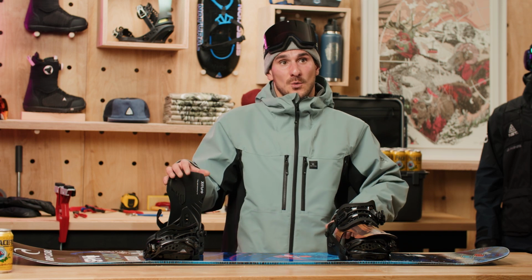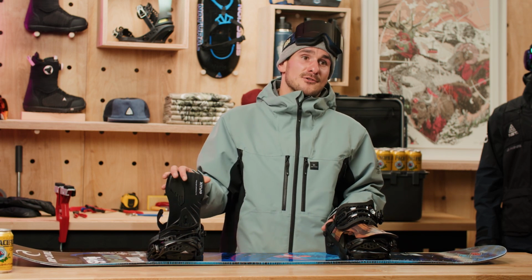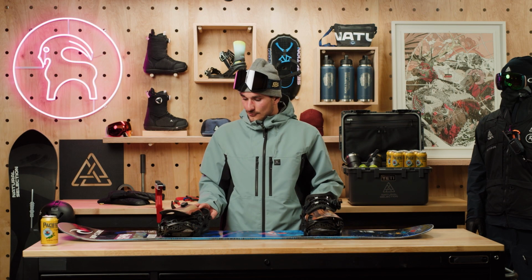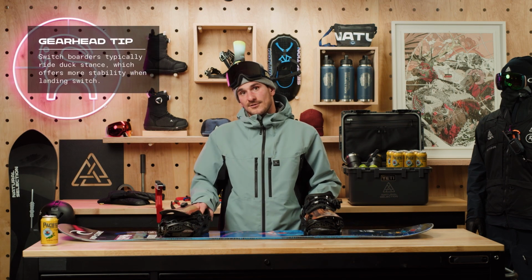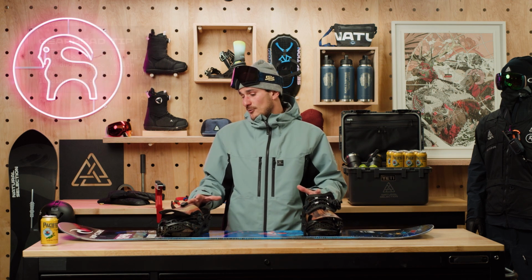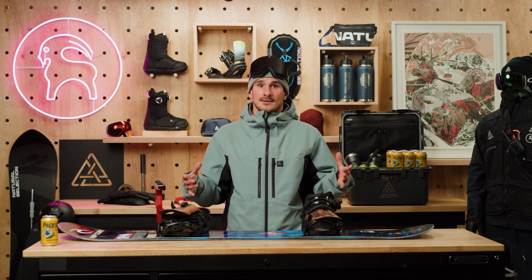I like a supportive binding because you want support when you're riding backcountry terrain and stuff's unpredictable, and when you're going big, you want stuff that's gonna really hold your foot in there. But you also don't want a stiff high back because then you sacrifice style and you won't be able to tweak your grabs. I'm running my stance right now at positive 15 in the front, negative 3 in the back, and it's about 22.5 inches wide, and I'm 5'10".